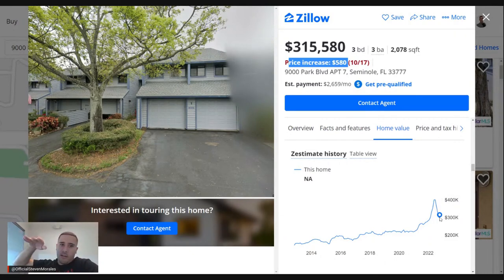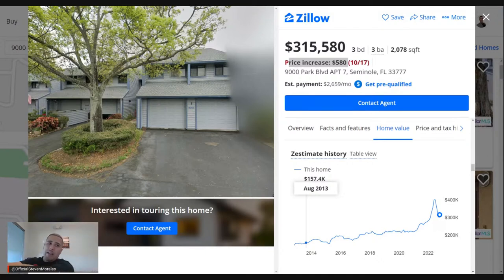Some are plateauing. Some are slowly adjusting. But this one went whoop, pow, right there like a roller coaster, okay? So this is stuff that's going to help you negotiate with homeowners. When you bring facts to the table, people will listen, okay? This is not just some stuff I'm coming up with out of thin air. This is data. This is data here.